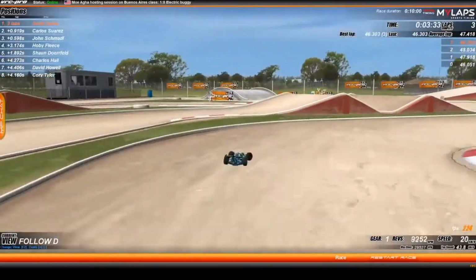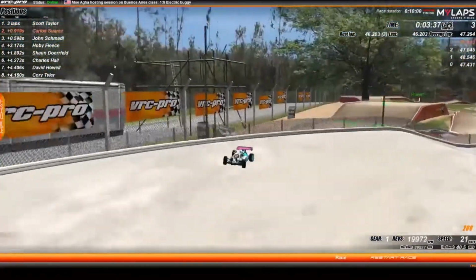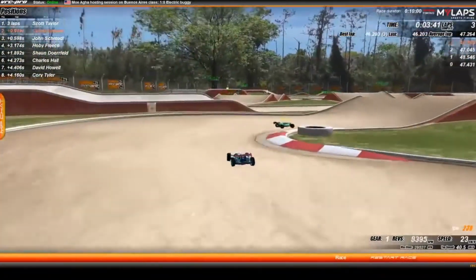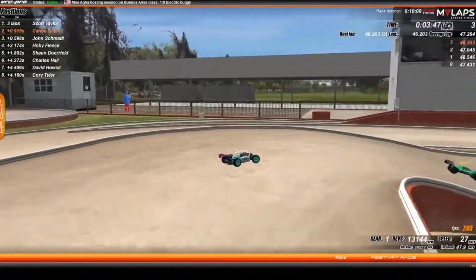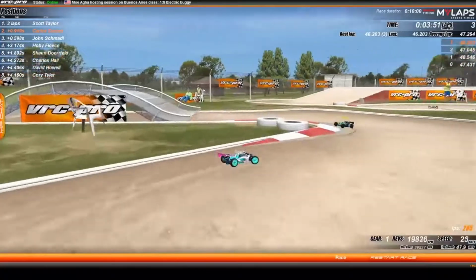Alright, let's follow Scott Taylor. Actually, I'm going to zoom into Carlos Suarez since he's in second and see what kind of view we can get from him to Scott. So we're looking at Carlos Suarez. Take the nice jump over there. Both lines very identical. Please do not get dizzy on me. I know this is, oh, triple right there. Runs it wide.